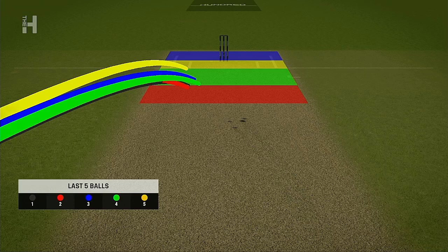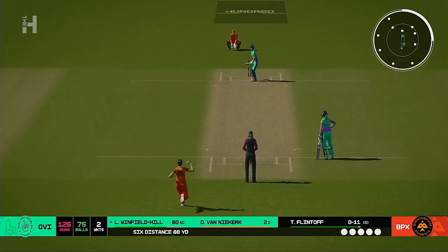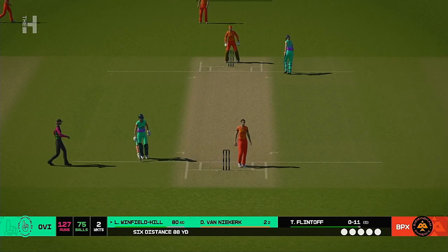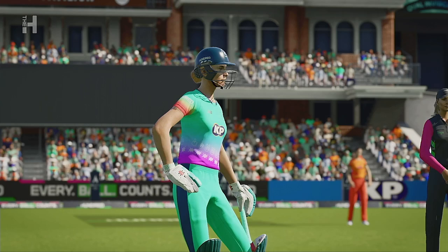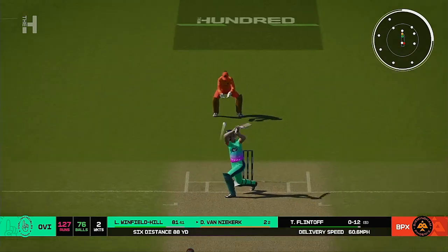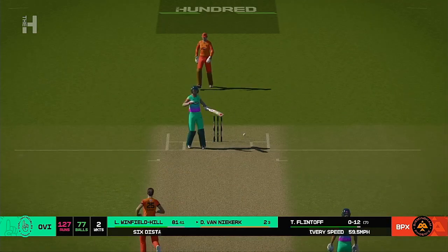End of the 15th over. The batting team are now on 126 for 2. Flintoff into the attack now from the pavilion end. No, terrible shot. Crash! Beautiful bowling.